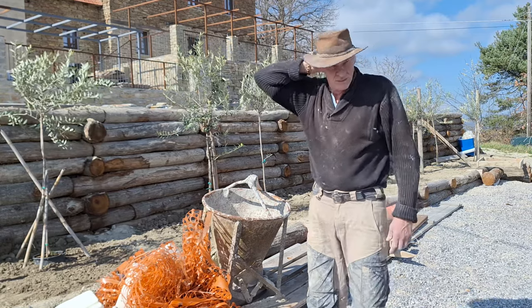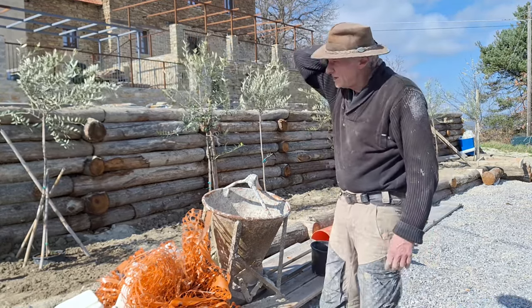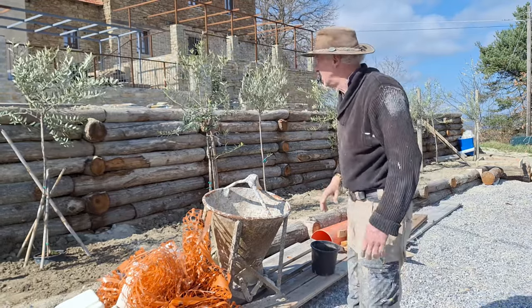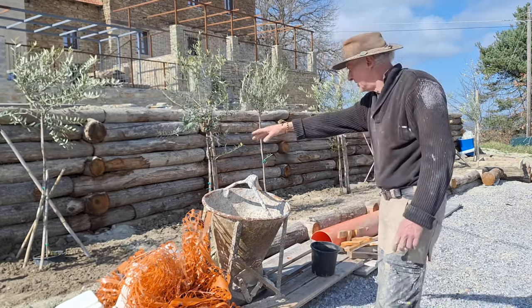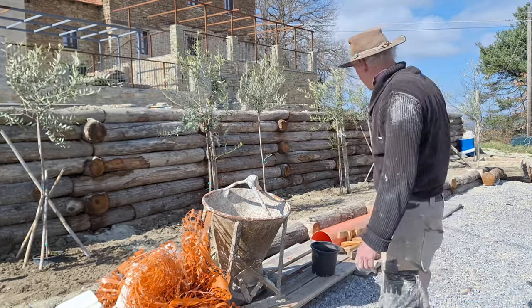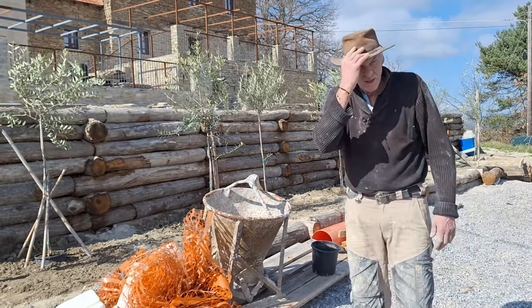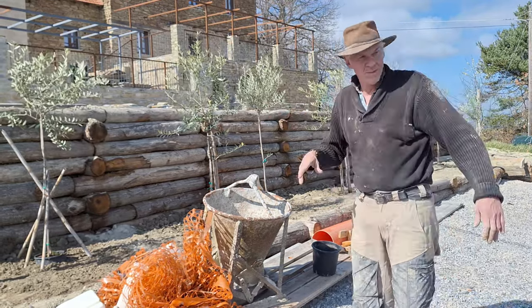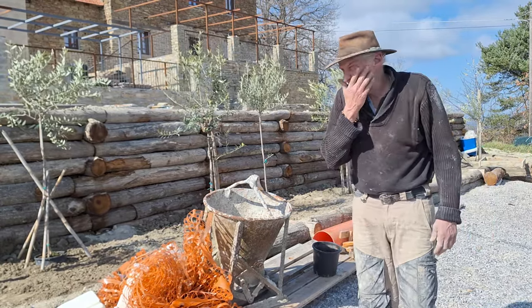Yeah, I want to do quite a few things. I had to prune trees, wanted to plant some olives. Of course, there are too many. So it's every 3 meters. And the other ones, I just leave them in the pot for now, because I know where I want to plant them, but I need to take a little bit more time.